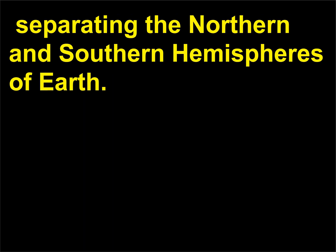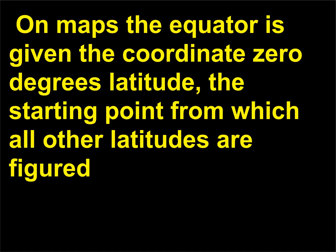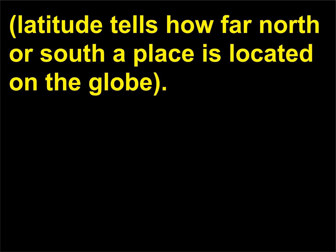separating the northern and southern hemispheres of Earth. On maps, the equator is given the coordinate 0 degrees latitude, the starting point from which all other latitudes are figured. Latitude tells how far north or south a place is located on the globe.